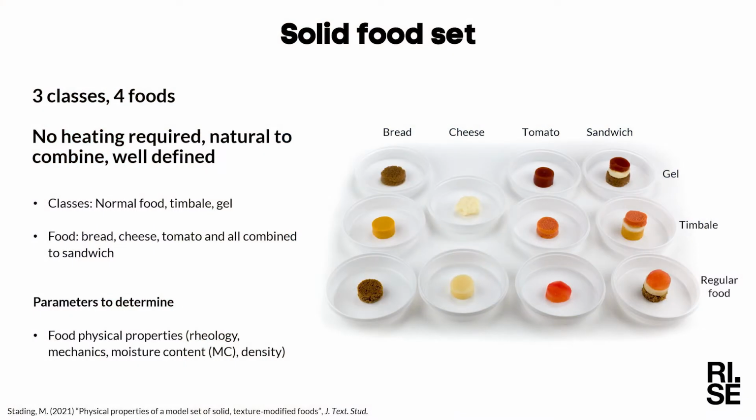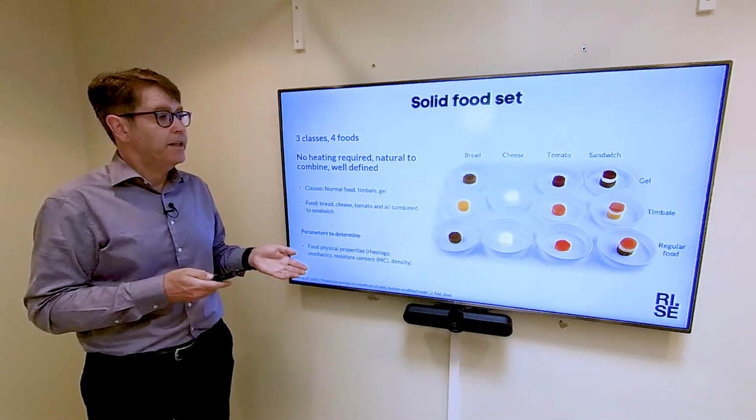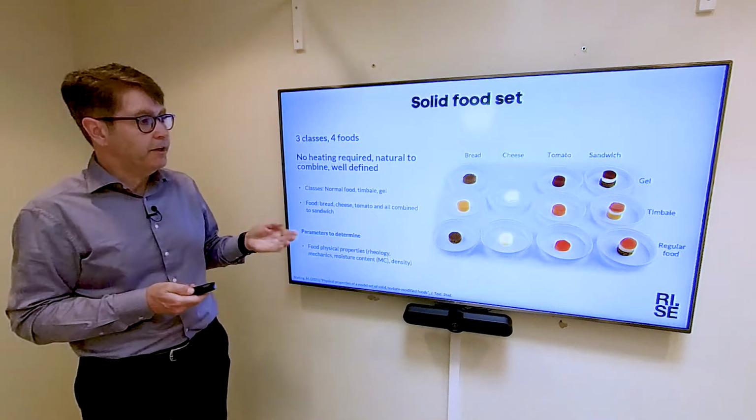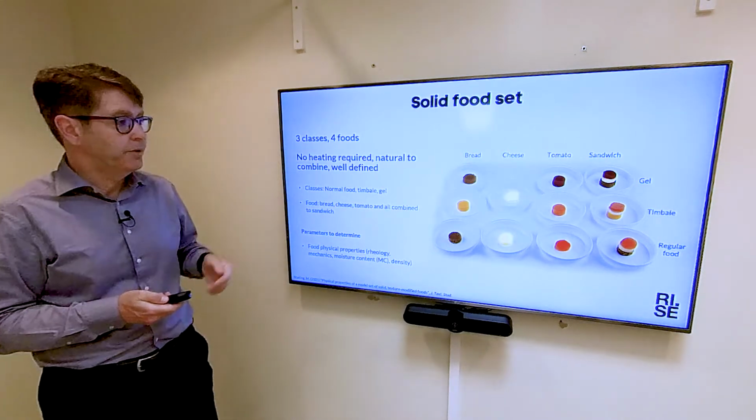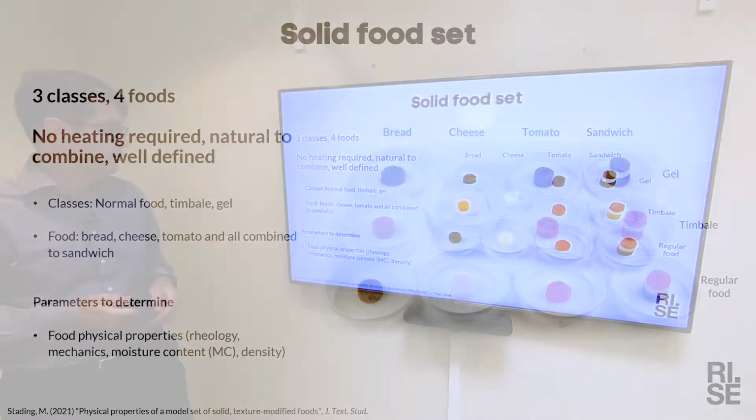So we were focusing on a set of foods in this study to look at the bolus properties, and we chose bread, cheese and tomato, which can all be eaten cold, and the combination of these into a sandwich. And then we looked at the different classes from regular foods to timbale to gelled food. You can see pictures of how they look here, and there are only two of the cheeses because the timbale cheese is a soft processed cheese, and that is used both for the gel diet and for the timbale diet.